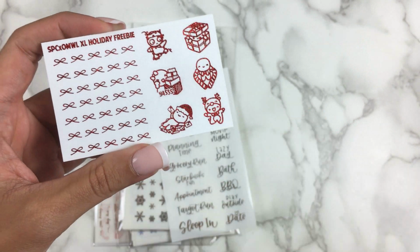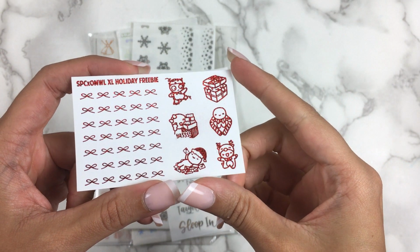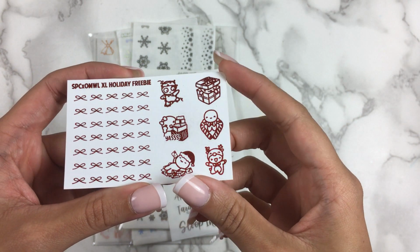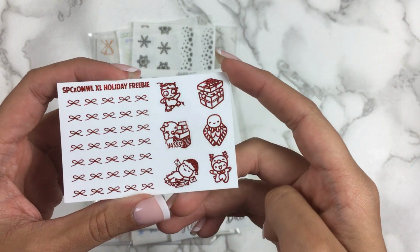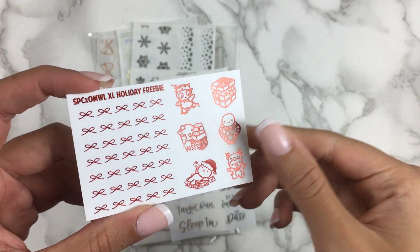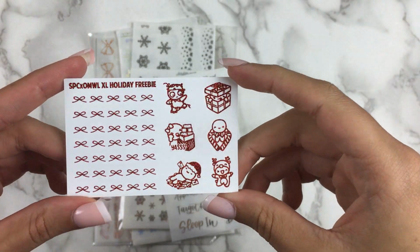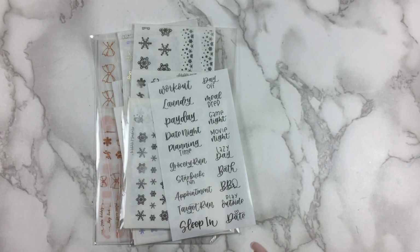There was one color that I never got, and I can never remember which color it is. I think it was green, or was it gold? I think I have green, so it might have been the gold that I never got. I think it was the gold, which I think is really funny. But yeah, I have tons of all the other colors, so now I have more red. I don't even know if I'm going to use these. I haven't used one yet, but we'll see.